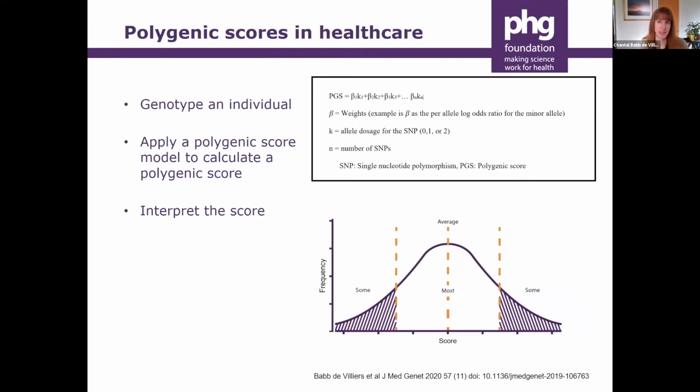So what are we looking for? What do we need to consider? When we talk about using polygenic scores in healthcare, we're talking about genotyping an individual, applying a polygenic score model to calculate that individual's polygenic score, and then interpreting the score. So for example, determining where they are along a distribution and what that means for them. To do this, we would need to have a polygenic score-based test. This test is what we're trying to understand the clinical utility of. So we need to understand how the clinical utility of tests in healthcare is determined. Understanding and using clinical utility to determine if a test is ready for implementation in healthcare is not new. So a review of how utility is viewed and assessed for tests was done as part of the report.